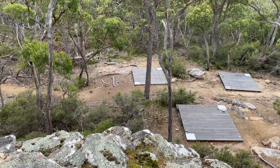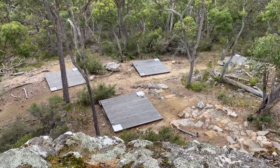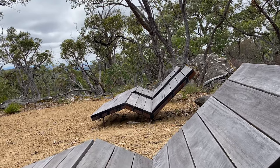First day hike is over and we made it into the first overnight campground. It's pretty good actually. Got some nice platforms and a really nice shelter. Take you for a tour in a minute.